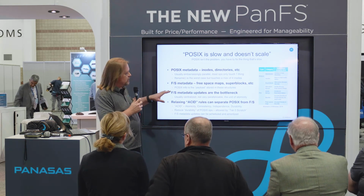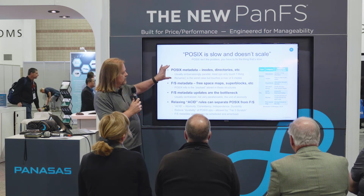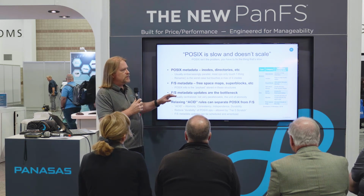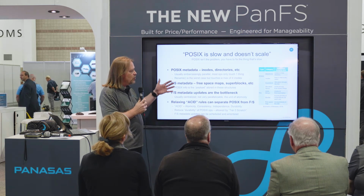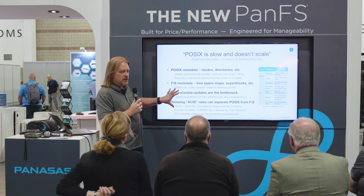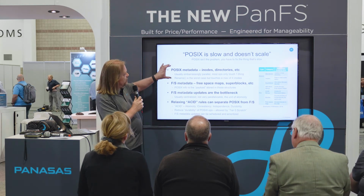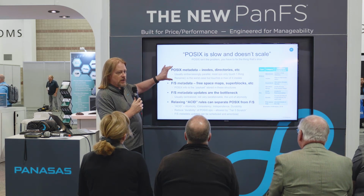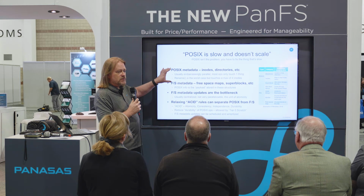Where the problem really comes in is in the file system metadata that holds that. This is the payload, and it's the allocation groups, the free space maps, and the super blocks, and a whole bunch of other stuff down here that holds this. That's where the bottlenecks come in. Now, the reason that's important is you have to solve the right problem. If you're focused on this, that's not going to be your problem, so focusing on improving POSIX performance per se is not the issue.